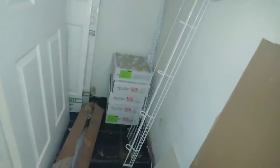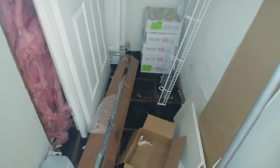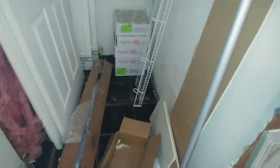I still have this guy to empty, and so not looking forward to this because those boxes of tiles back there, they weigh like 30 pounds each because they're mosaic tiles. Glass and stone mosaic tiles. Make sure I get it right. I mean, they're absolutely gorgeous, don't get me wrong, but they're really heavy.